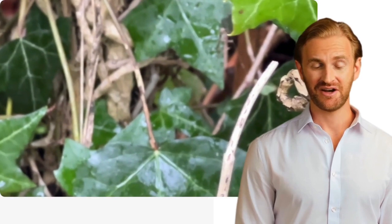The interplay between ivy and hedgerows is a delicate balance of aesthetics, biodiversity, and environmental stewardship. We have enjoyed learning more about the interplay with the benefits of ivy and benefits of preserving and growing the hedgerows.